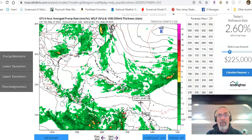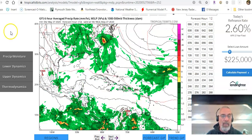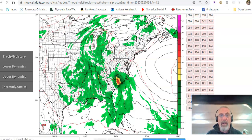And then that rain area is going to move northwestward fairly quickly through western Virginia, West Virginia, and then on up into western Pennsylvania. I was a little concerned that some of those showers might get in here for tomorrow across the Northeast, but it looks like this thing is going to be tracking a bit further to the west.